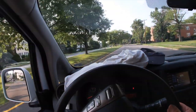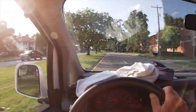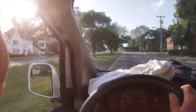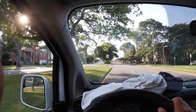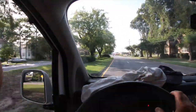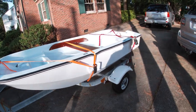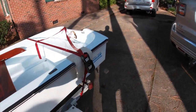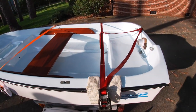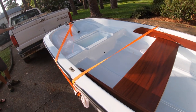You know, we've been looking at a kayak. You know, we've been looking at a thing called a solo skiff. Well, we found a super duper deal. We're gonna be in the boat business pretty soon. I'll show you in a couple seconds. No kayak. No solo skiff. Boston Whaler, 1980, vintage, brand new paint, gel coat.